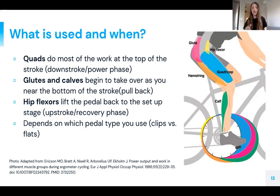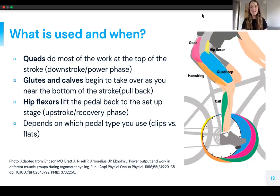So my ride is very much push, push, push, whereas someone else's ride, if they're clipped in, might be push, pull. That's a super basic way to think about it. But basically that means there are going to be differences in the tightness and the strength of my hip flexors compared to the tightness and the strength of someone who is clipped in. Does that make sense? I hope so.